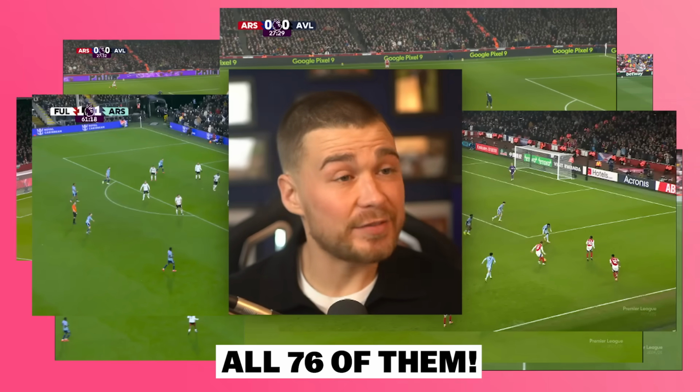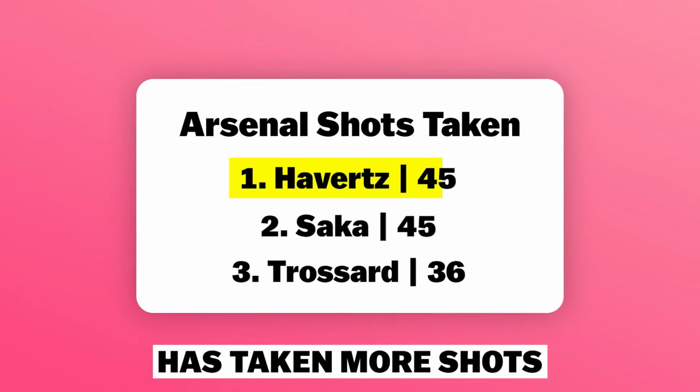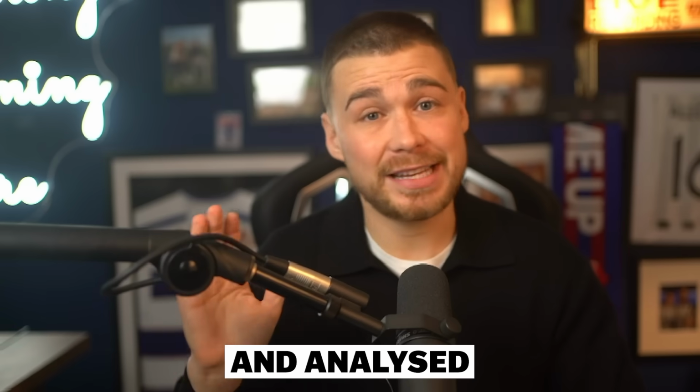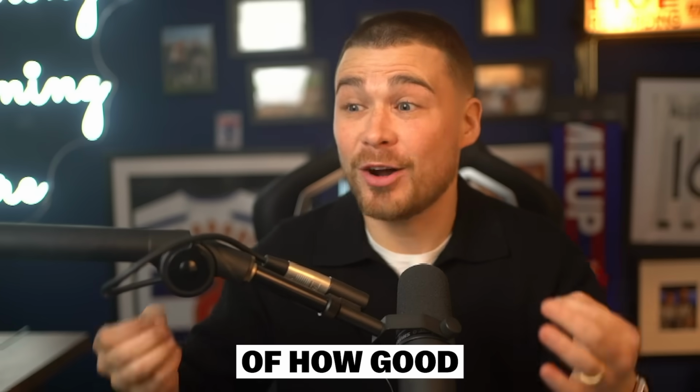I've analysed every Kai Havertz shot this season, all 76 of them. No other Arsenal player has taken more shots than Kai Havertz. But we've done the hard work and analysed every single shot to answer the question of how good is he actually? I mean, he's good.